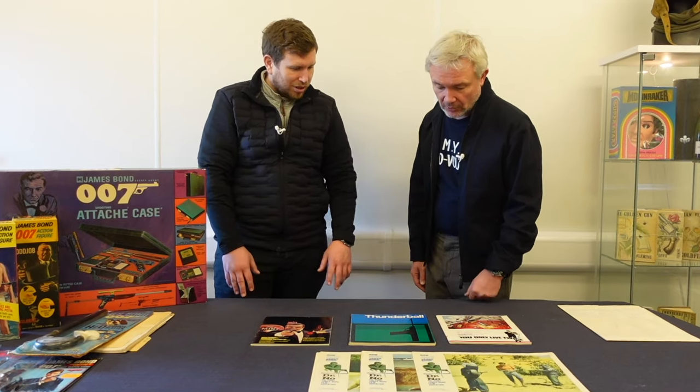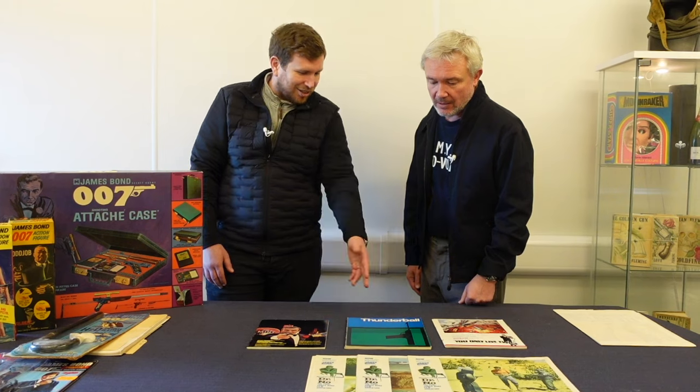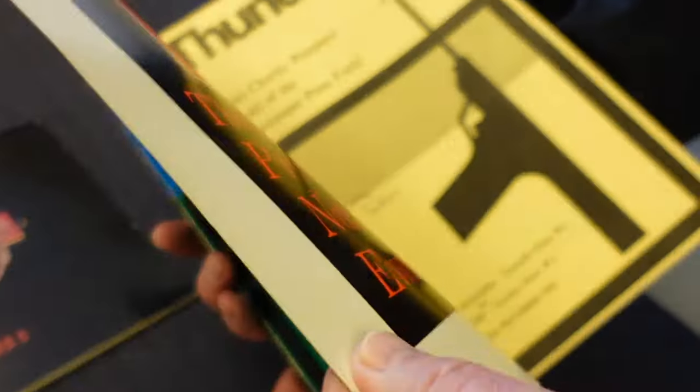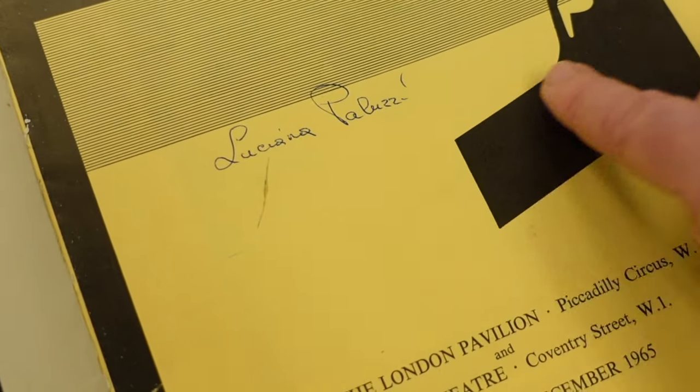Not a huge amount. Sure. This one's probably the big money one. Iconic. Again, look at the striking design on the front, and the colour. You could have that as a poster on your wall, but actually having the programme from the premiere, is it? From the premiere, yeah. Inside, we've got a nice little signature.